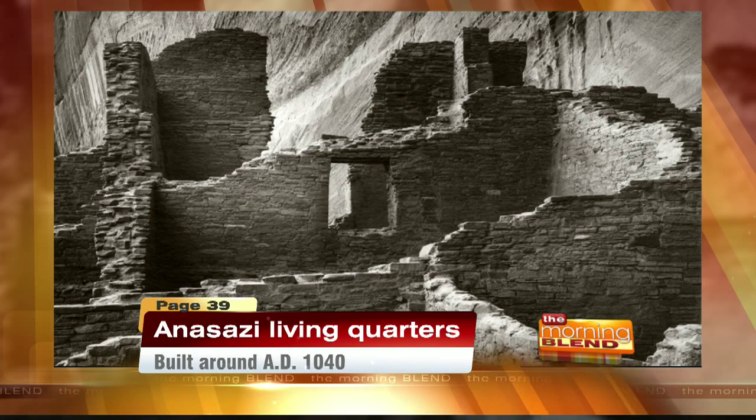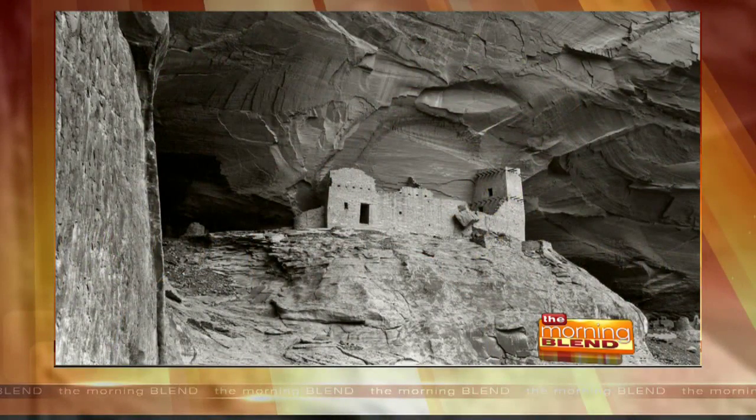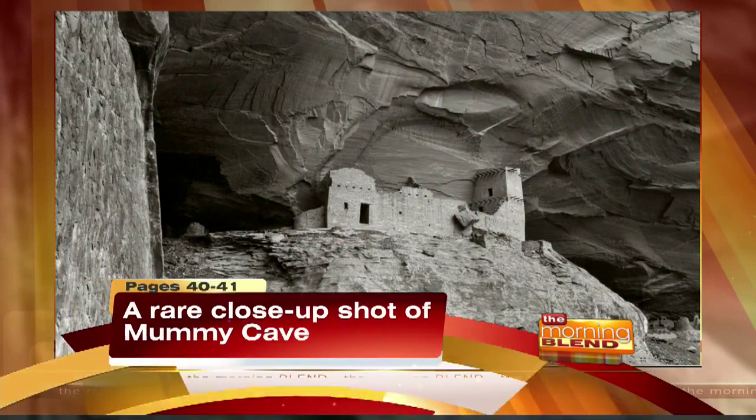This is a place called White House Ruins. It was occupied and built by the Anasazis, back around the 1200s or even sooner. And so he got up there and was given access to go in with his cameras. It's open to the public. It's actually a beautiful place you can visit, and you can see some of these ruins, but he actually got access to go in and do this kind of thing.